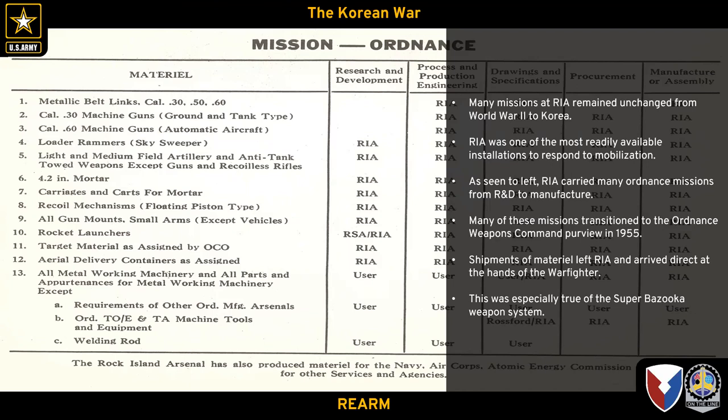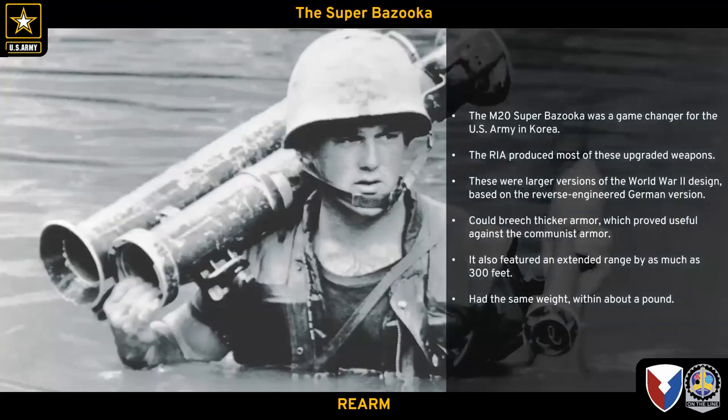But this was especially true with the Super Bazooka. And the Super Bazooka is that kind of refreshing jolt of sorts for the Rock Island Arsenal. So as I mentioned, some of these missions were old hat. The Super Bazooka was not one of these. The Super Bazooka was actually an extremely significant and game-changing weapon system. So a bit of background on that.